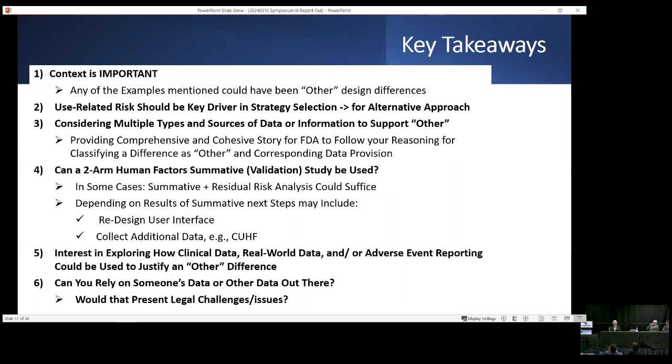And then moving on from that, considering multiple types and sources of data or information to support other. This was one of the biggest things that hammered home with, I think, everybody who facilitated the workshop. It is very important to also provide a comprehensive and cohesive story for the FDA to follow your reasoning for classifying a difference as other and the corresponding data provision with it, right?